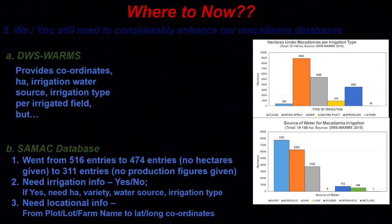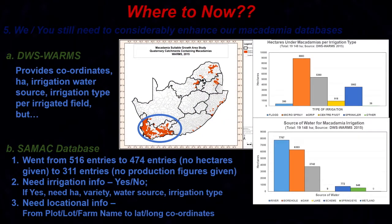And then additionally, some help that we further need is with the databases. There are two databases that are available to us. The WARMS database from DWS has lots of information regarding irrigation, crop type, water source, and coordinates, but a lot of that data is erroneous. As you can see on the map, a lot of the macadamias, according to WARMS, are grown in the Western Cape, which we know to be false. And then as regards the SAMIC database, there's a lot of information available, but there's also some further information that we could obtain, which would be fantastic.